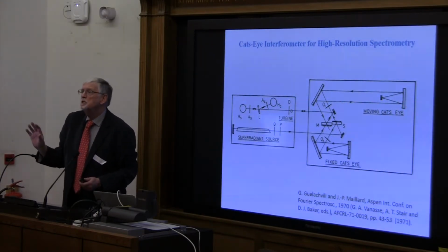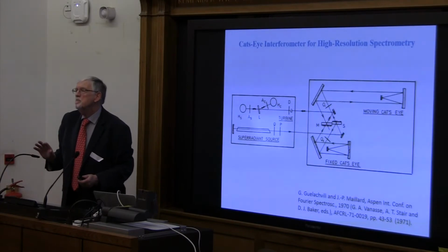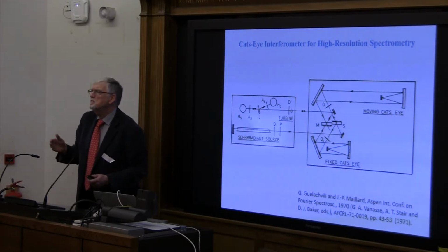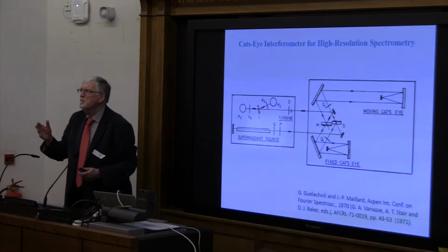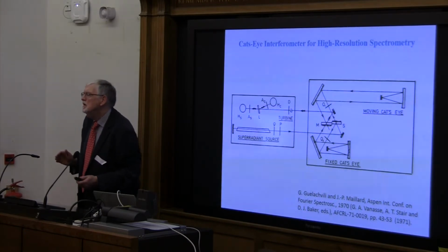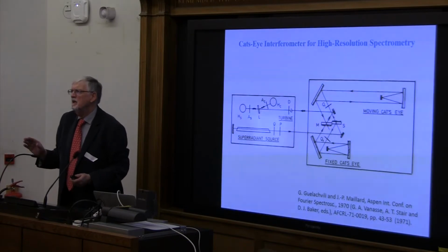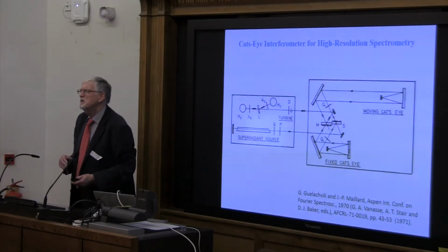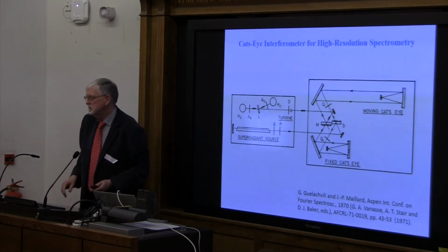This was never really commercialized. There were several instruments made in France by different people, but it was never the basis of a commercial instrument. The high-resolution instruments were developed subsequently by companies like Bomem and Bruker, who used dynamic alignment of the moving mirror, and Bruker tended to use cube corners. But I wanted to put this in because the technology behind here, including things like gain switching to compensate for the variation in dynamic range of the interferogram, was developed because of this particular instrument.